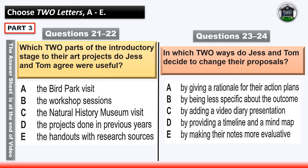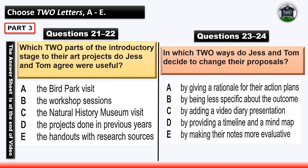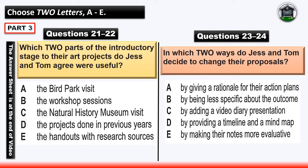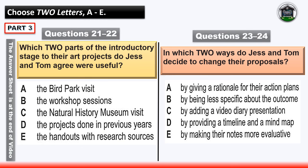And I've done the video diary presentation and worked out what I want my outcome to be in the project. Someone told me it's best not to be too precise about your actual outcome at this stage, so you have more scope to explore your ideas later on. So I'm going to go back to my proposal to make it a bit more vague. Really? Okay, I'll change that too then.